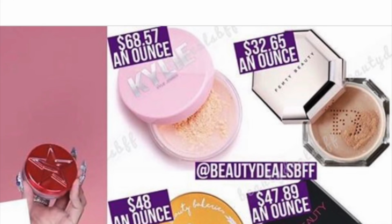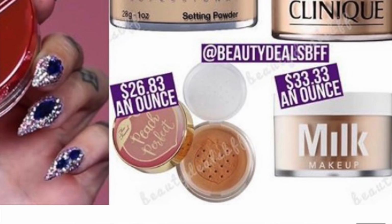The comparable one would be the Kylie Cosmetics ones for $68.57. The Too Faced ones are around the $26 per ounce price point. And my new favorite, Hourglass, is $127.78 per ounce. So this one is about half the price of that. So I will give him that. Hopefully it compares, because I don't like how expensive that powder is, but I like the finish. So crossing my fingers on this one.